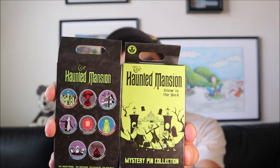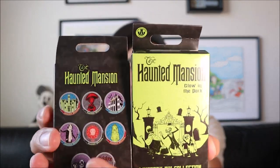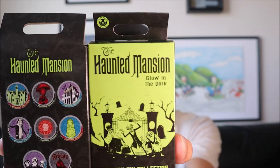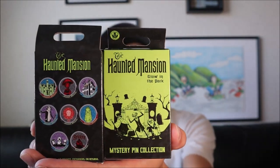Have two more mystery pins right here. I'm not going to be opening up these pins as well. This is for somebody else, but I did want to show you the boxes up close. This one is an 8 pin collection, and this one is a glow-in-the-dark open edition set, so they'll be around for a while, and they're only $14.99 per box, so not bad.